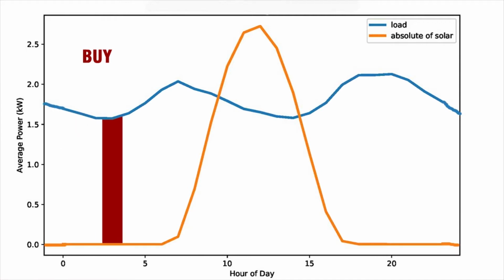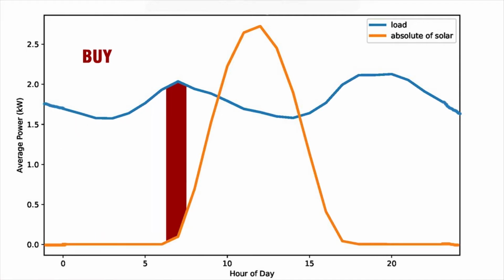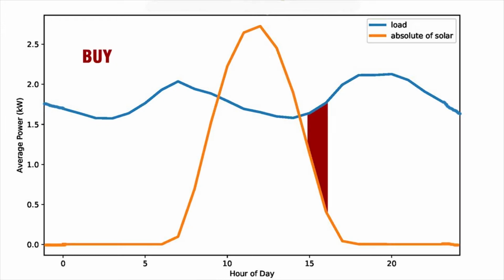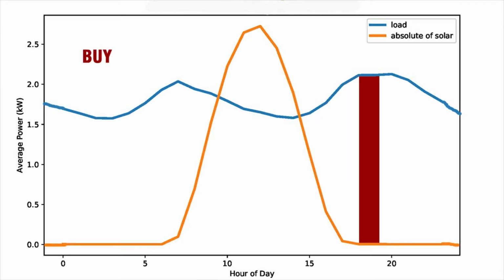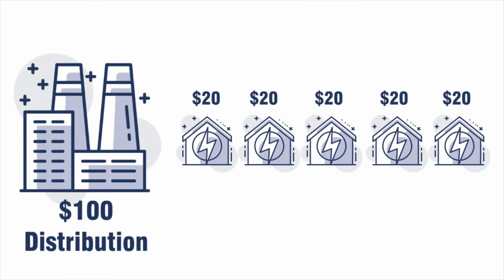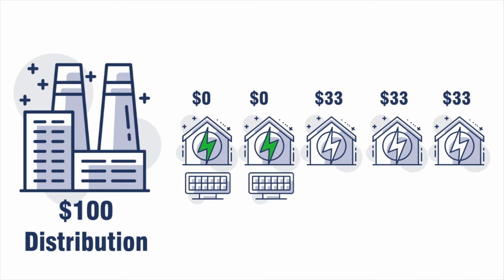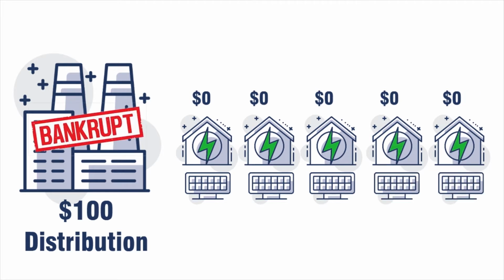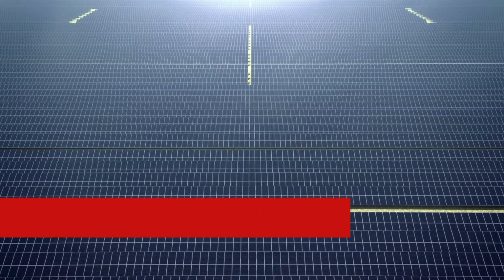On average, the utility company must supply power 2/3 of the day. Most household demand falls in early morning and in the evening. If you net meter or sell electricity to the power company, it will be midday when the power company has a surplus. In a simple example with 5 homes and $100 distribution cost, as each home adds solar, the remaining homes must shoulder more and more of the distribution expense. Eventually, the utility system fails. For this reason, states have net metering caps, limiting power utilities must buy.